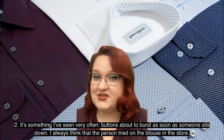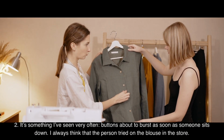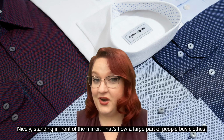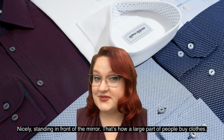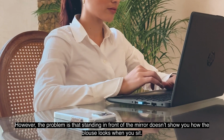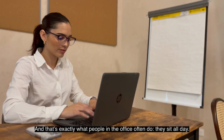It's something I've seen very often. Buttons about to burst as soon as someone sits down. I always think that the person tried on the blouse in the store, nicely standing in front of a mirror. That's how a large part of people buy clothes. However, the problem is that standing in front of the mirror doesn't show you how the blouse looks when you sit. And that's exactly what people in the office often do.